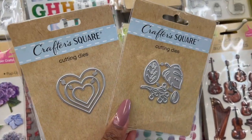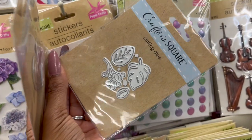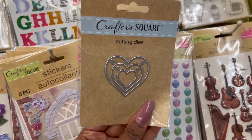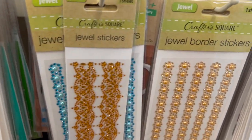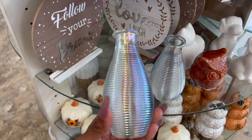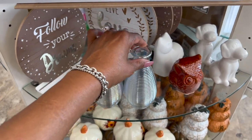And these cutting dies look new as well by Crafter Squares. Cutting dies compatible with most manual die cutting machines. So they have this one with the fall leaves. And then they also have this one with the heart. These Crafter Square patches look new as well. So they have the happy face. They also have this beautiful yellow and black and white butterfly. And my favorite, look at the sunflower. How pretty is that? These faces look new. I love the iridescent on them. Super pretty. By Greenbrier, $1.25. They're pretty though. So look new, guys.